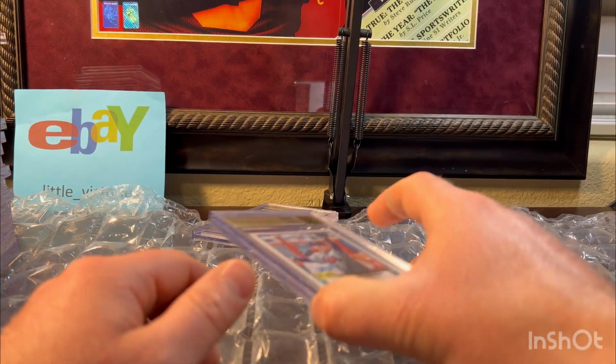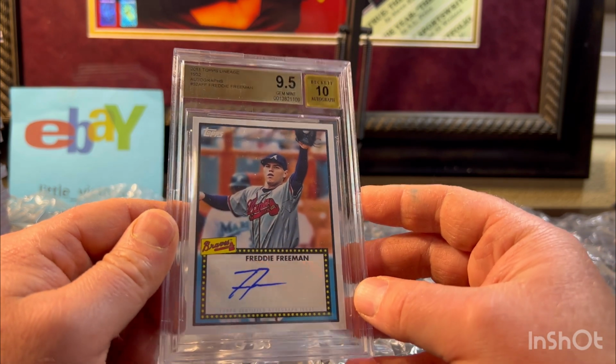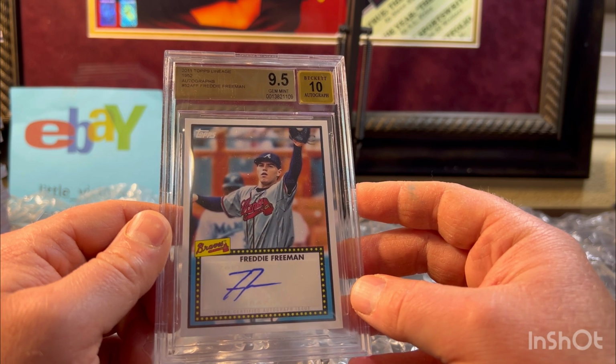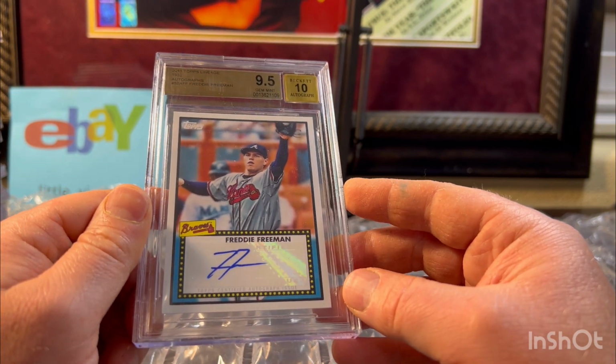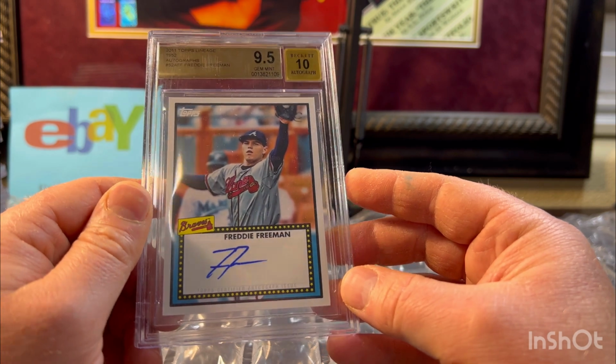All right, we're down to our last few cards, and finally we got a baseball card. Freddie Freeman, he's one of my guys to collect. This is kind of his rookie year, 2011 Topps Lineage. Cool looking autograph. I remember sending this in, was hoping for an outside chance at a pristine 10, but it didn't quite get there.